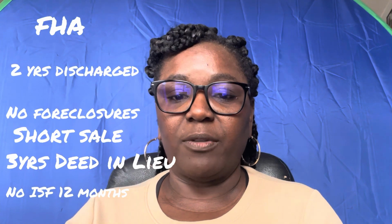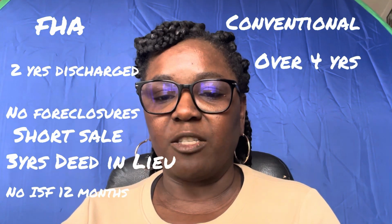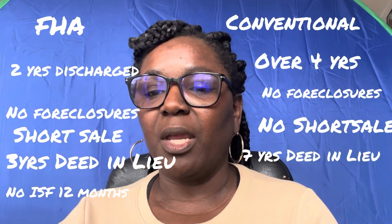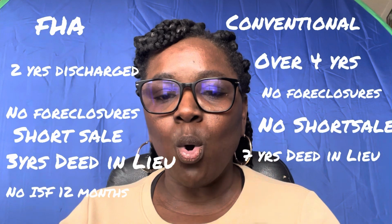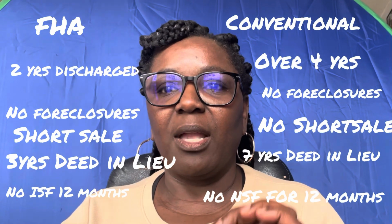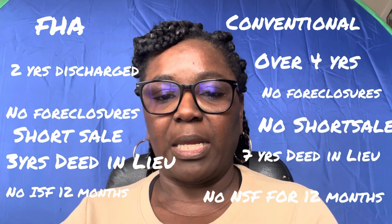For the conventional version of this, bankruptcies must be discharged over 4 years. Remember, for the FHA version, bankruptcies must be discharged over 2 years. For conventional, bankruptcies must be discharged over 4 years. No foreclosures, just like FHA. No short sale. Deed in lieu, 7 years. Right? Deed in lieu for FHA was 3. For conventional, it's 7. The minimum, you need 2 trade lines with no lates in the last 12 months, no insufficient funds in the last 12 months. So the only difference between the FHA and the conventional is how long you have to be out of bankruptcy, and the deed in lieu. One is 3 years, the other one is 7 years.